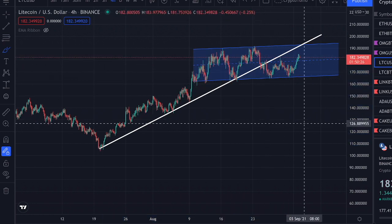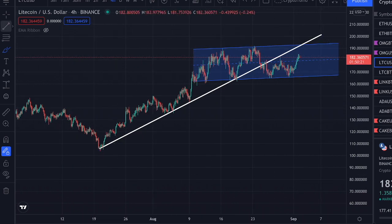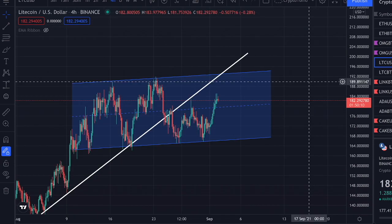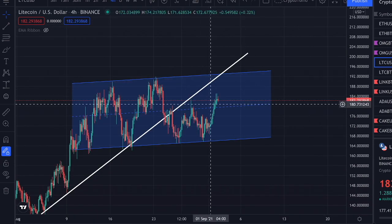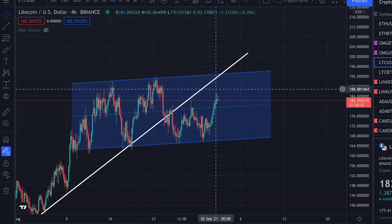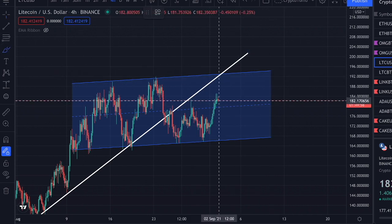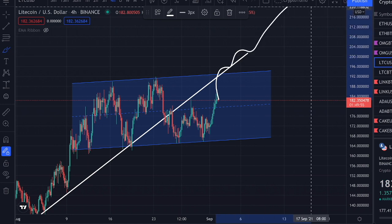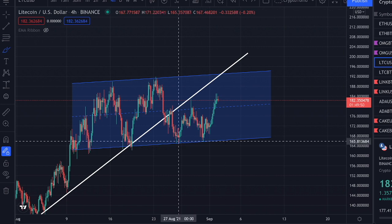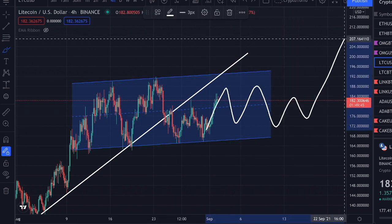So perhaps a lot of you might think, why is he still looking at this ascending support? The fact is, I am taking a look at it because it is very important to me to be able to break above this ascending support line, which is now of course an ascending resistance line, and to break out above it and find support on top of it, re-entering the previous uptrend. Of course, that might not occur if Litecoin still trades sideways for a while and is not able to break up towards the upside.